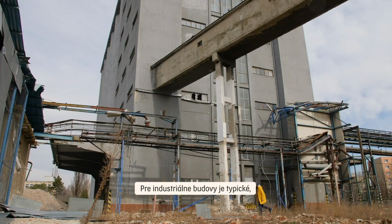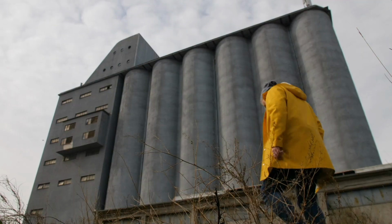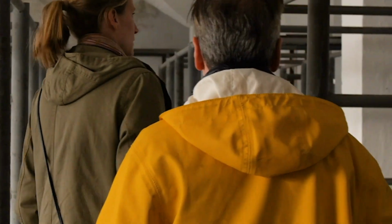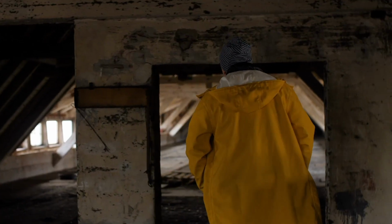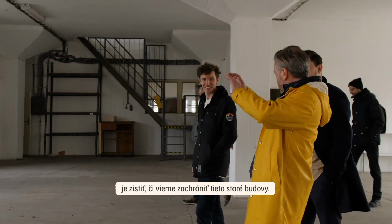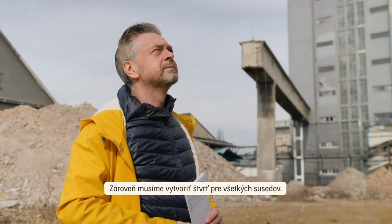I guess what's typical of industrial buildings, you don't really know what's going on inside. They're quite secretive, but there are some really amazing interiors in some of the old buildings. I guess what we have to do now, and it's our big challenge, is to find out, can any of these buildings be saved? Can we find new uses to bring life into these old buildings? But also to create a centre which is relevant for the immediate neighbours.